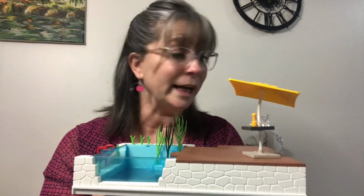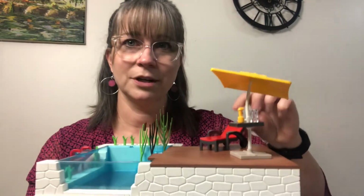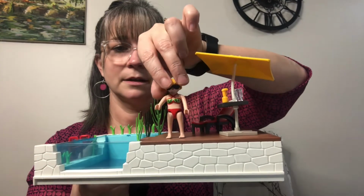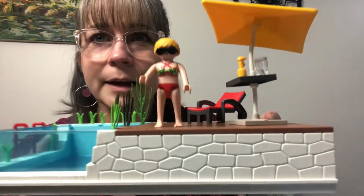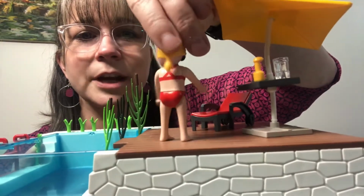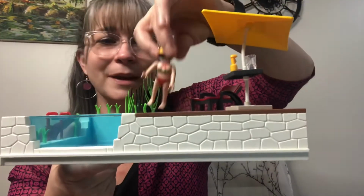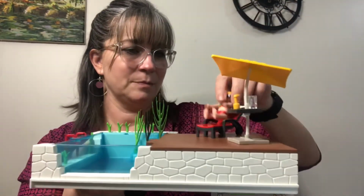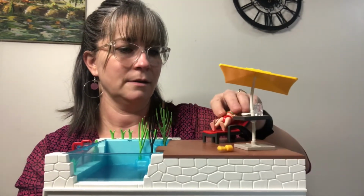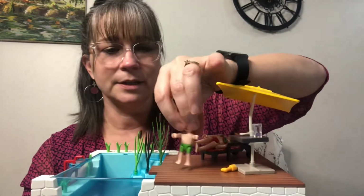There's the sunscreen. There is mom's lounger. How cute that is. And look at mom, here she is. She's got a cute little red bikini on with her sunglasses. She's in excellent shape. Hair's in a little ponytail, ready to go swimming. So if we just put her in her lounger, she's relaxing. Okay, oh, we'll lie her down. You get the idea. Anyway, so here's the little boy.